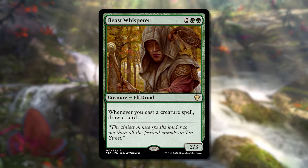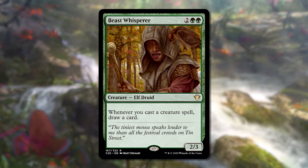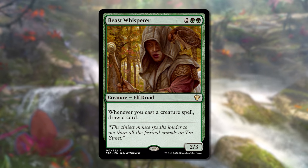Whoops. Forgot to whisper there for a moment. If you could do me a favor and just not mention that to anyone, being a beast yeller just doesn't have the same ring to it.